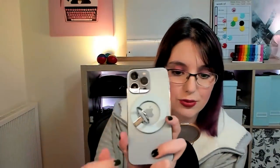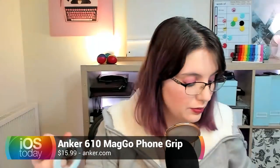Nice. And then you had one other to show us? Yeah. So I've mentioned my MagSafe pop socket on the show before and people have been interested. I've had lots of tweets from people telling me that they've ended up grabbing one of these and it's changed their phone experience and just made it easier to hold their phone. Anker have got something similar with this ring grip. So I'll just pop this off my phone.